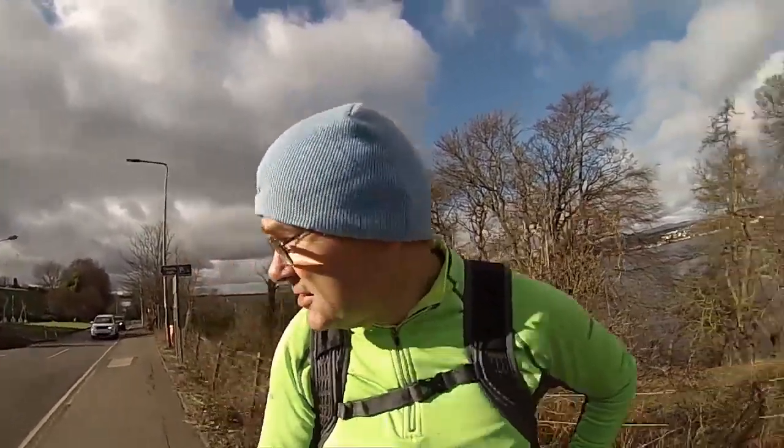So we've got Belfast in, I think it's about 10 weeks, 9.5 weeks. I did this run last Wednesday and it was reasonably okay, but I would like to have run further before I had to drop into jog walk. So that's my plan today, is to just see if I can go a bit further and hopefully manage to run the whole half marathon distance.